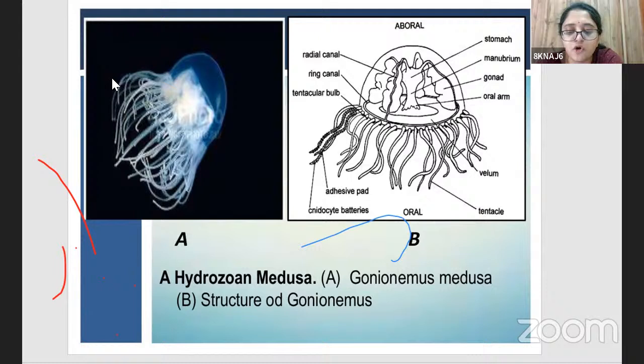That is, they float. They swim freely on the ocean surface. Sometimes they can even come onto the seashore also. And some of the Scyphozoans are found attached to coral reefs or mud banks. And these animals have an open umbrella shape, upper convex, as you can see, which is known as the exumbrella, and the lower concave or the subumbrella.